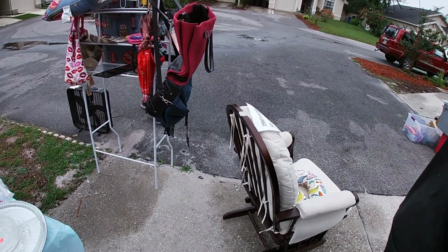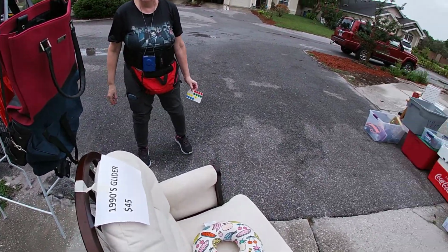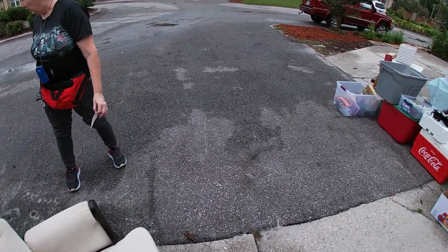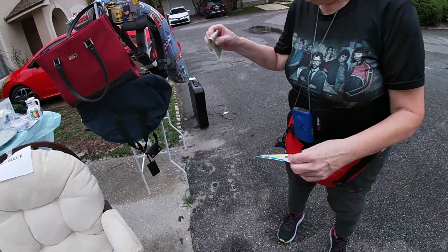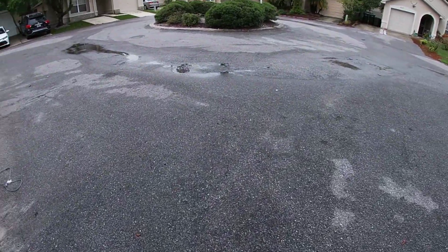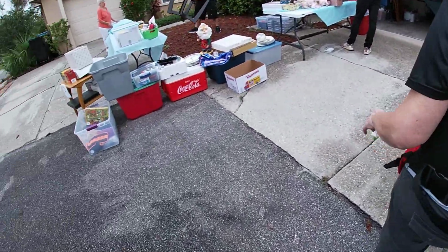Is that a dollar on your fan? Yeah, because it's kind of bent in the back. It works, but it's just bent. Yeah, I'll do that. Thank you. I have another one, a rotating one. Does that work, though? Yeah, you can plug it in the garage if you want, just to make sure. I believe you. I don't need to do that.